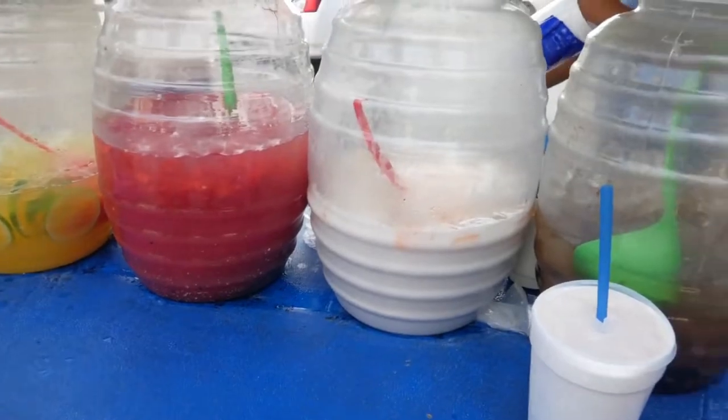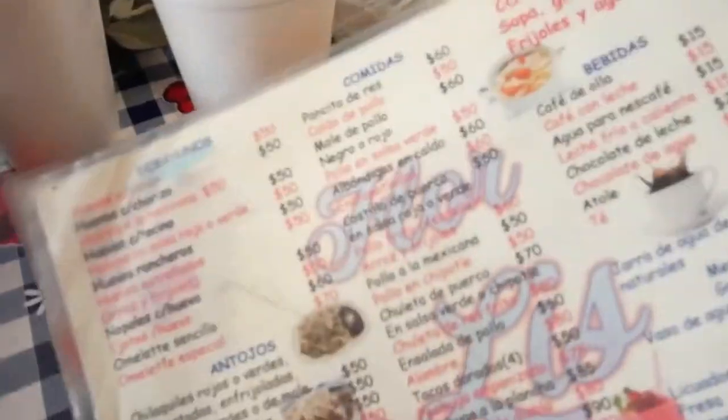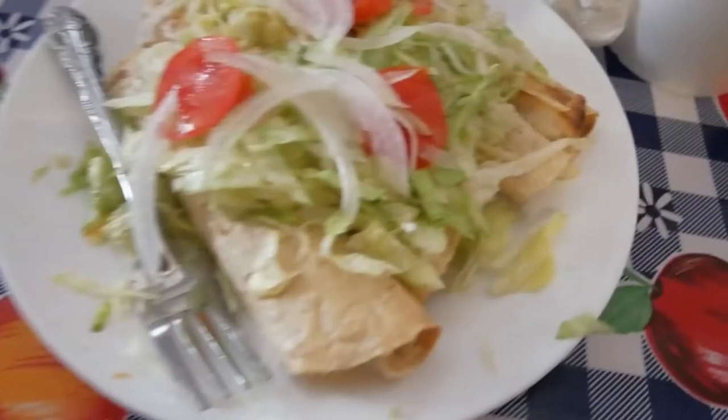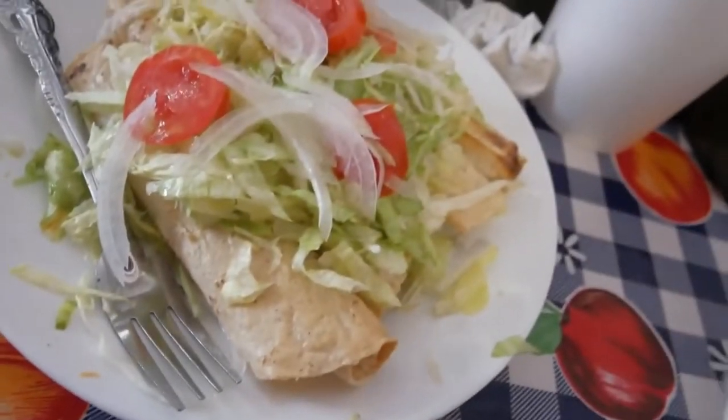So, since this place did not have horchata, as you guys seen, that's where we got our drinks at. I ordered myself tacos dorados, because I didn't want seafood today. I'm just waiting for my food. She got her food. Jenny got camarones a la diabla. She's got my tacos dorados. They actually came right after I stopped recording, which is really fast.